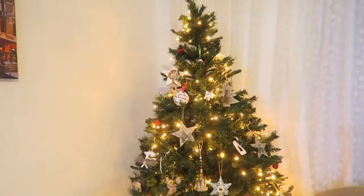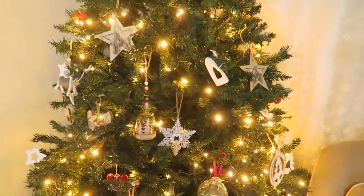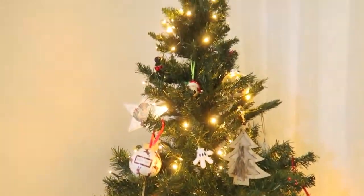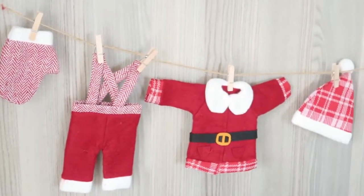This is our Christmas tree this year. I really like it. I think it's a bit different with all the wooden ornaments, a little bit of red and also a touch of Disney, as you can see. Yeah, I really like it. Let me know what you think. And now I will show you all of the decorations.